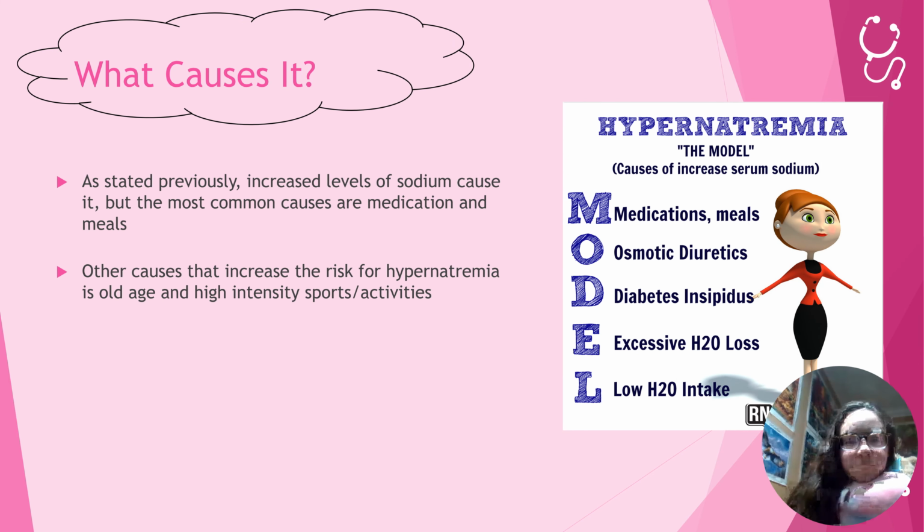What causes it? As stated previously, increased levels of sodium cause it, but the most common causes are medication and meals. Other causes that increase the risk for hypernatremia are old age and high-intensity sports or activities, basically just because they drain the body of the water that it needs through sweat. So to the side we have a mnemonic just to help you remember the top causes of hypernatremia.